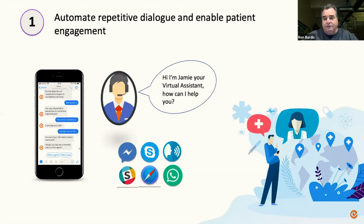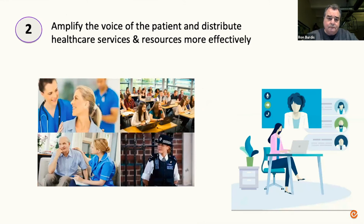This can automate these repetitive conversations and drastically reduce the overhead within a hospital addressing inbound calls, et cetera, but also increasing patient satisfaction and giving them instant access and satisfaction in terms of appointments, changes, self-assessments, and updates to their care plan. The next slide, please, Peggy.